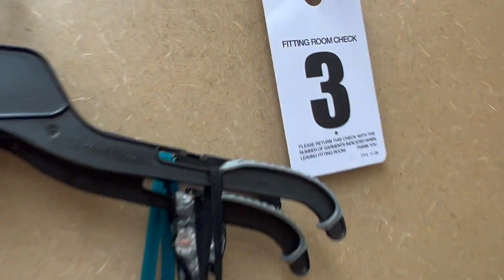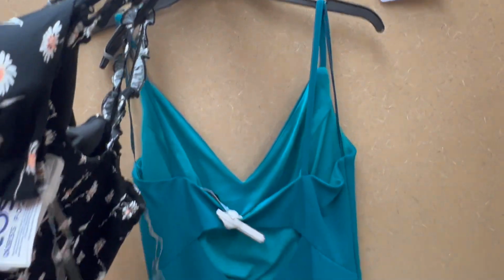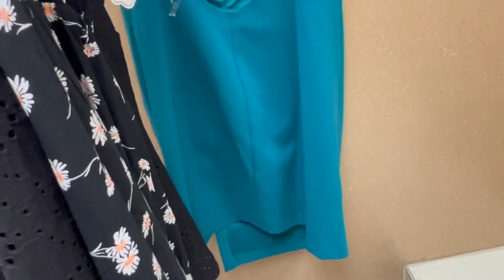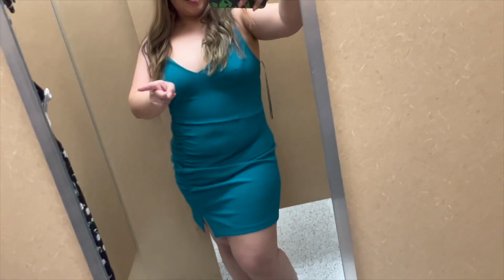Over to the fitting room. So I did get these 3 selections. 2 of these you're not going to see here. The first 2 I'm actually going to show you later on in the actual haul, and then this green one. Okay, so let's see how this green one looks. This is my before, and then this is my after.